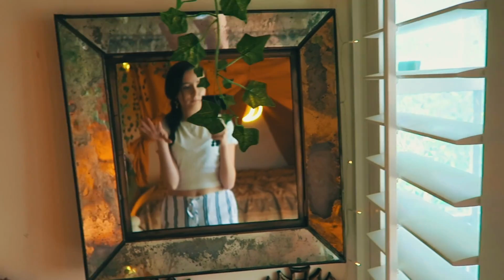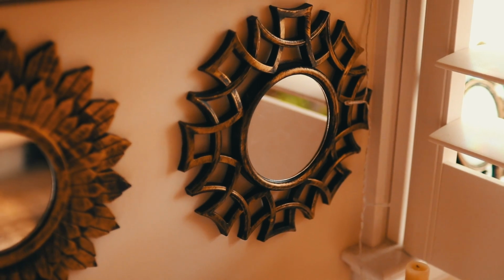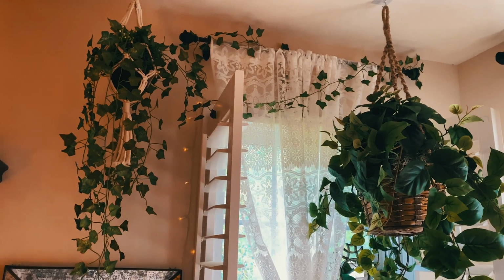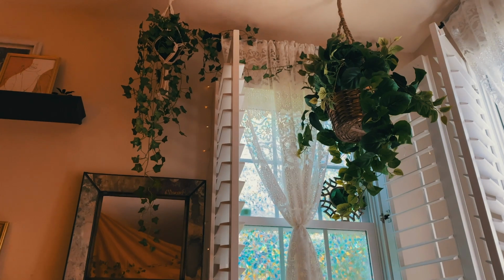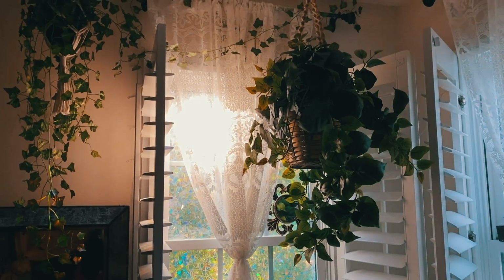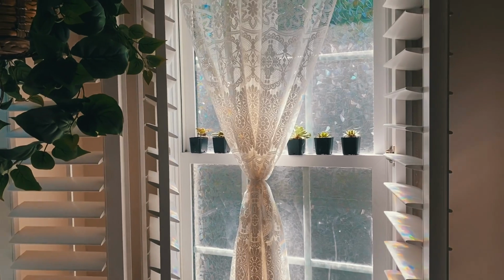Right here we have this mirror setup, and then I have 2 mirrors from Dollar Tree right here. Up here I have this hanging plant that I trailed through the curtain rod, which I think looks really nice. This is my little window plant corner, which might actually be my favorite part of my room. This window, I have this giant fake plant that Macy's accidentally sent to me.